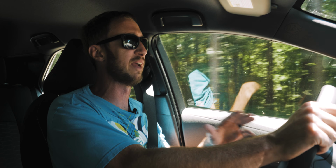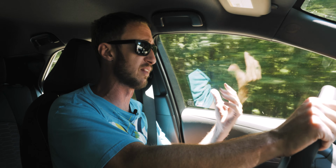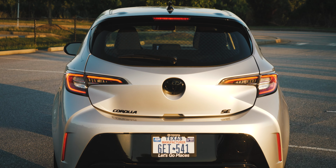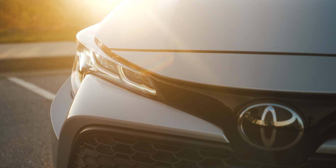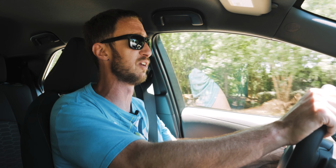The chassis is amazing, and you can upgrade this thing to your heart's content. Like, this is like the perfect first car for an enthusiast. You could buy one of these used for chicken scratch with 50,000 miles on it and not think twice. Why? Because it's a Toyota.